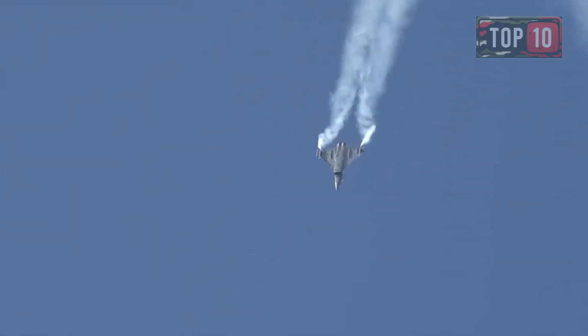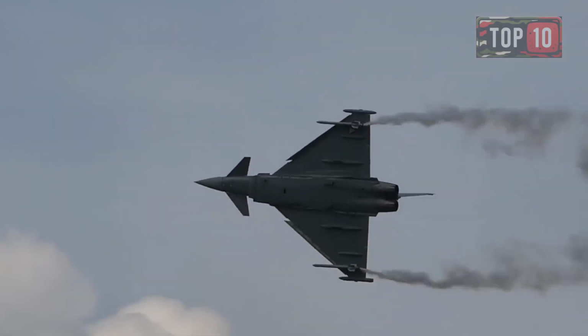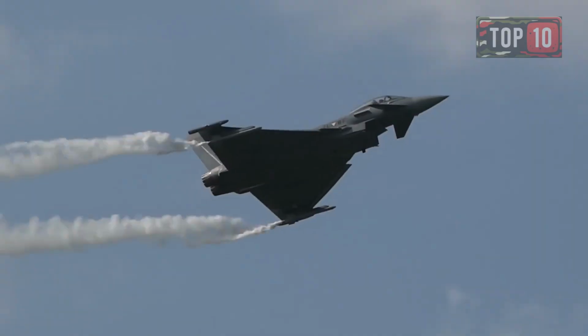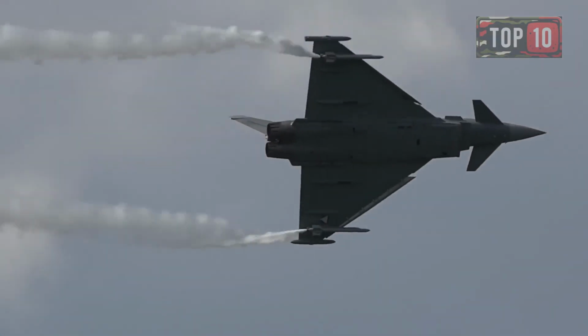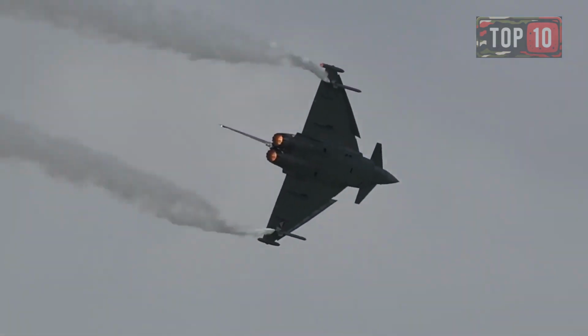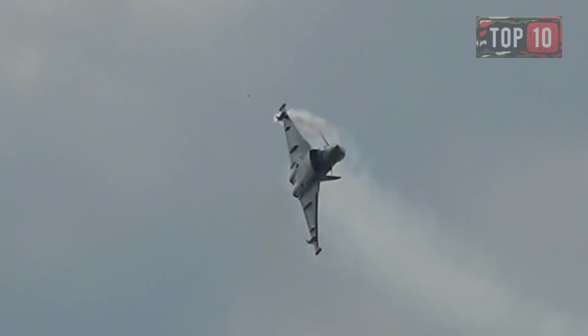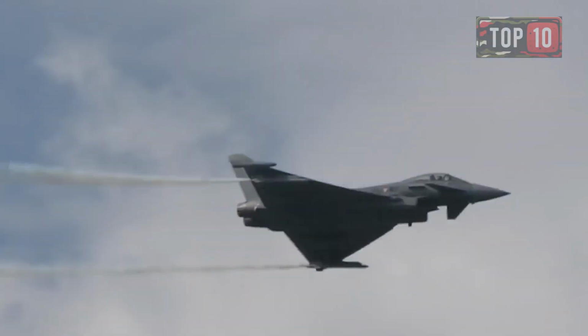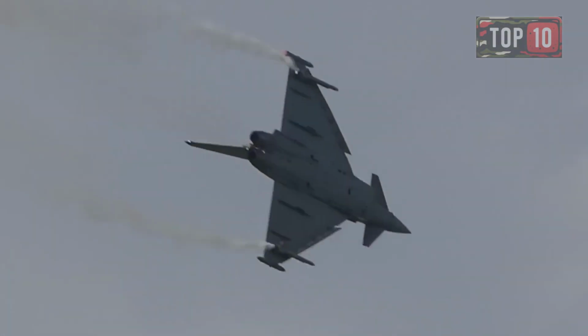The fighter has a total of 13 hardpoints, capable of carrying a combined weight of 9 tons of various weapons. It is equipped with a 27mm caliber automatic cannon with 150 rounds, fed by a pneumatic loading mechanism. Additionally, it features 13 hardpoints, including 8 underwing and 5 under fuselage hardpoints, allowing the Eurofighter Typhoon to carry up to 9 tons of weapons.